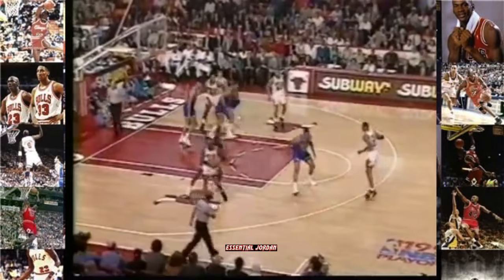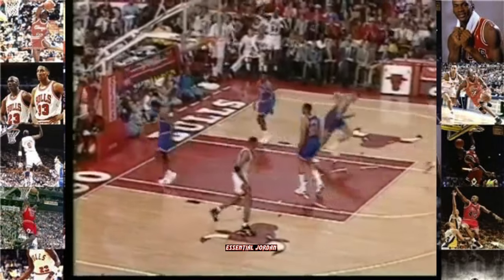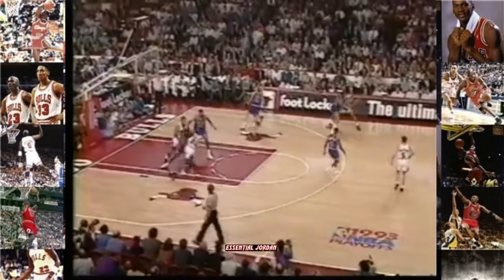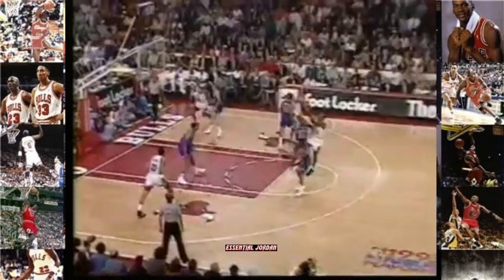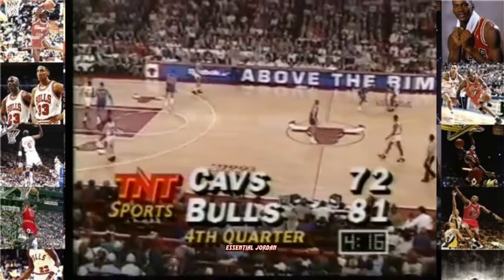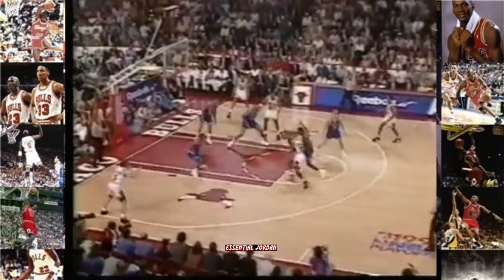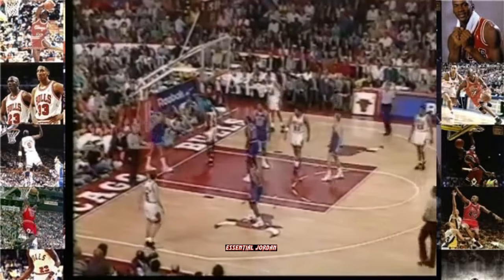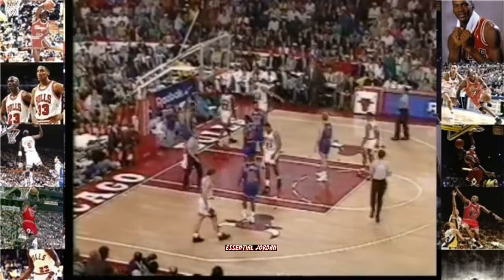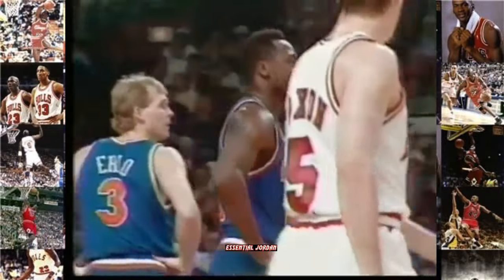Rebounds for Scott Williams in this game. Jordan's quick turnaround. Jordan over 2 players. 4:16 to go. Bulls by 9. I'm just waiting to hear what Gerald Wilkins has to say after the game. Wilkins picks up the foul, and that'll be number 5, about his ability to guard Michael.